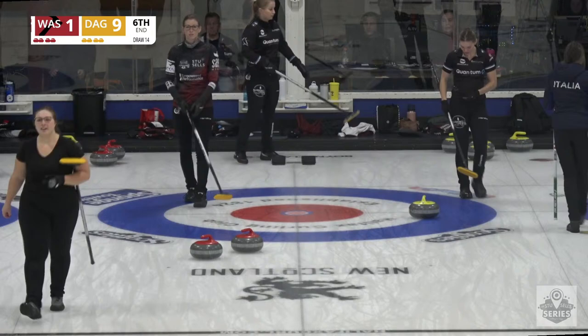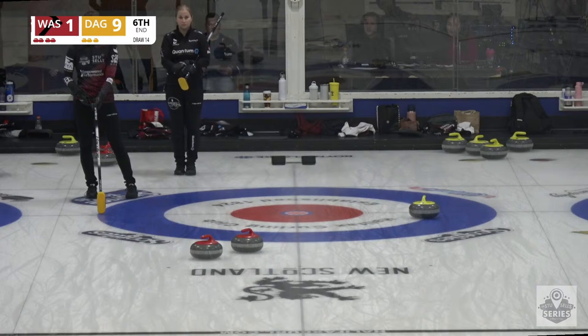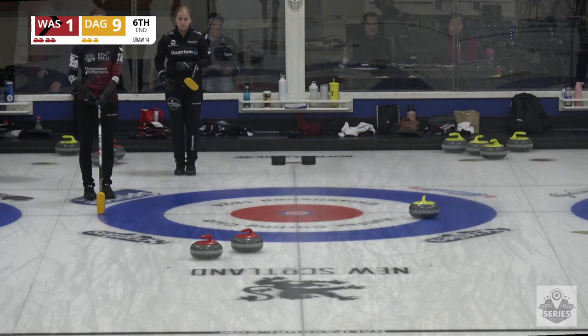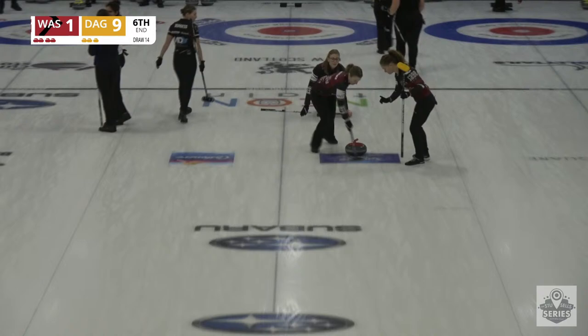There's that intern path we saw in the fourth end. Coming back, Taylor made connection with the shot stone and removed it, or I don't even know if it was shot, and wicked off her own. So that four footer's moved over a little bit. It's into the side 12. Not as much of a concern for the Wasylkiw foursome. They'll just put one in behind the guards here.